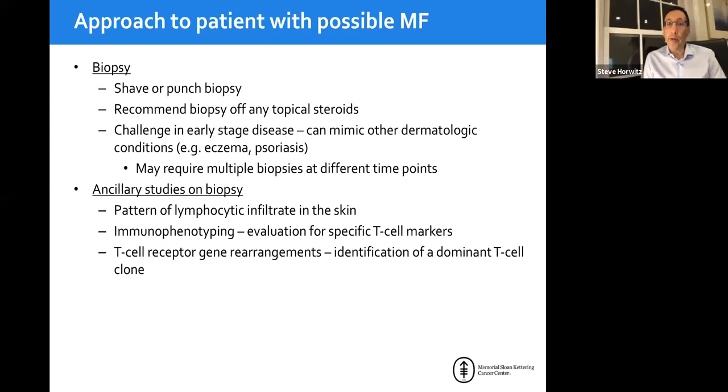So a couple of follow-up questions. One is, do you have a rule of thumb with how long you should be off topical steroids before a biopsy? And does it have to be all your spots, or can it just be some spots?